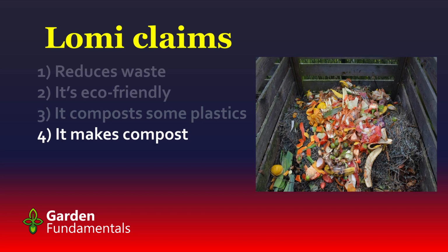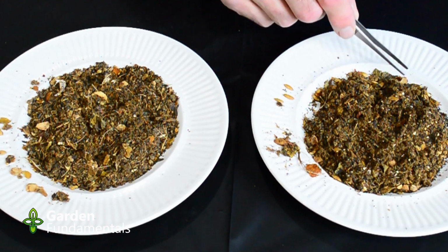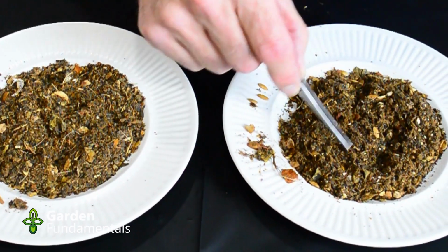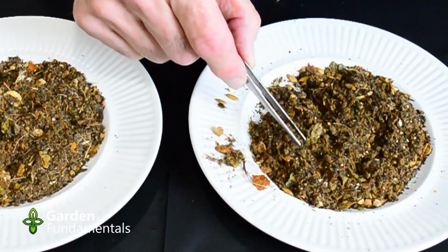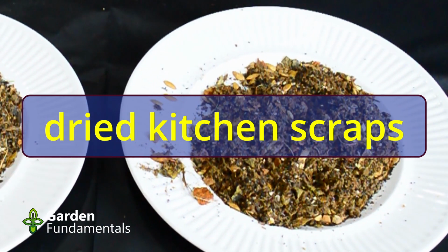I have examined this thoroughly and tested the material at the end of the grow mode with pods, which should produce the best compost material. But it's not compost. I'll link to my video showing you the results in a few seconds. So what does Lomi do? It produces dried kitchen scraps.